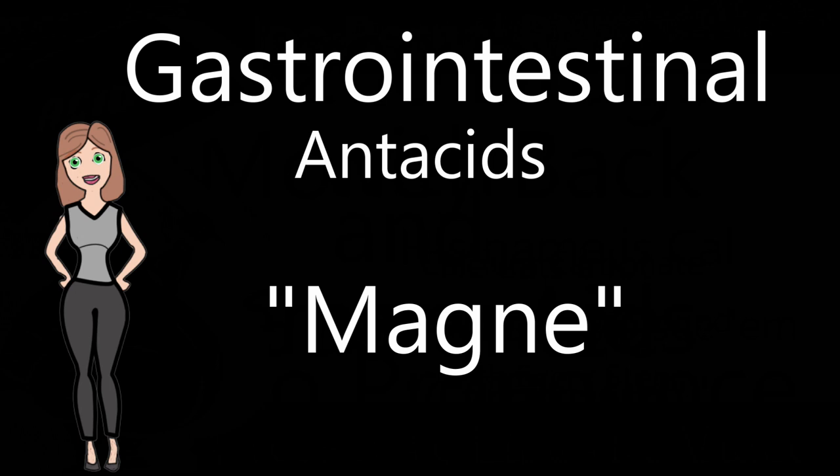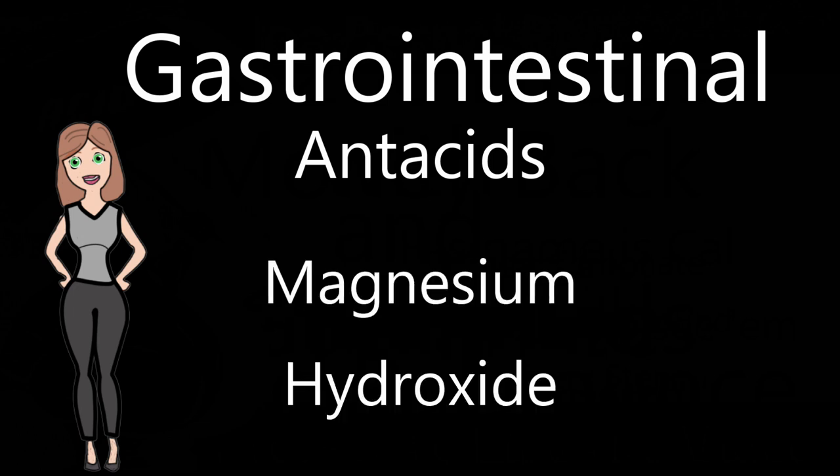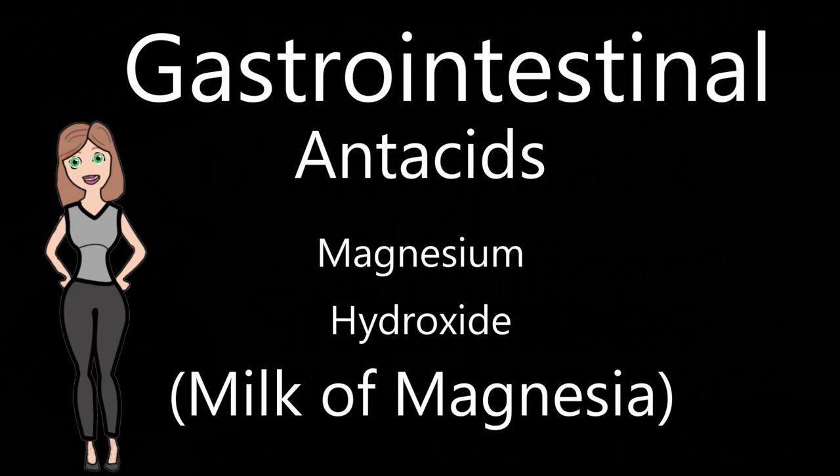But now Magni, she married calcium. Her name is now Magnesium. Magnesium hydroxide. Magnesium hydroxide is also known as milk of mag or milk of magnesia. Now magnesium hydroxide is an antacid, but it can also be used for constipation. And this is one of the real big ones. Everybody uses milk of mag for constipation.